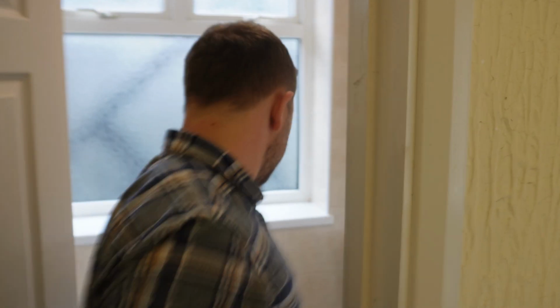You can't do it any other way. Or, I mean, that's a solid, so you can't do anything there. And also, the boiler would disappear. But your only option then would be a bath here. It'd have to be a narrow one.